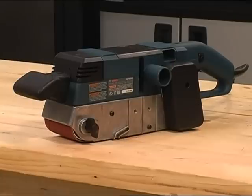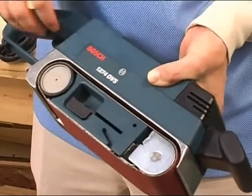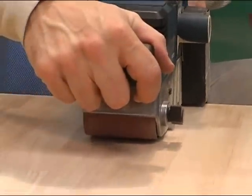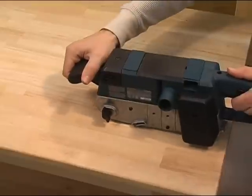Portable power sanders are available in 3 general types: belt sanders, pad sanders, and detail sanders. A belt sander uses a continuous loop or belt of sandpaper that fits over rollers. Belt sanders are heavy, powerful, and ideal for rough sanding jobs on flat surfaces. They're meant for heavy-duty sanding, not for finish work.